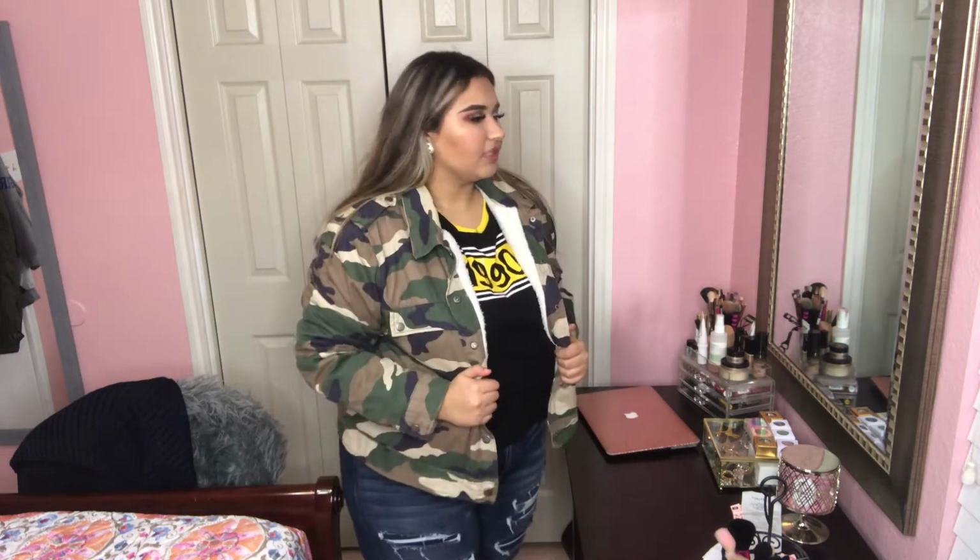So this is a camo jacket. It has the fluffy inside, you guys know what I'm talking about, let me show you, this type of material. I don't know what it's called, but you know what I'm talking about. So I got this one in a 3X because I like my jackets a little oversized, you know. The only thing that I don't like about this jacket is it doesn't have pockets, so it sucks, because if it's cold, I want to put my hands in my pockets, and it doesn't have pockets. So yeah, that's the only con that this jacket has.